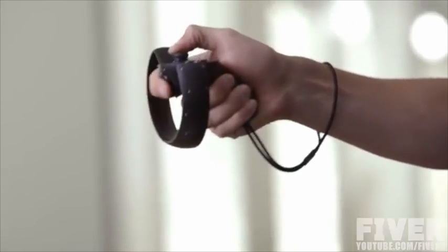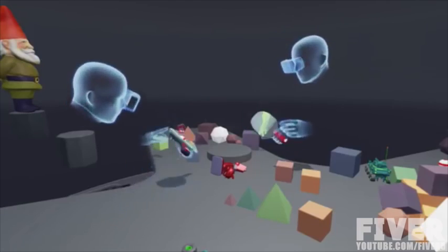When we first got Constellation tracking fully integrated and working, that magic of one-to-one, your hand interacting in the environment, was an absolute breakthrough.